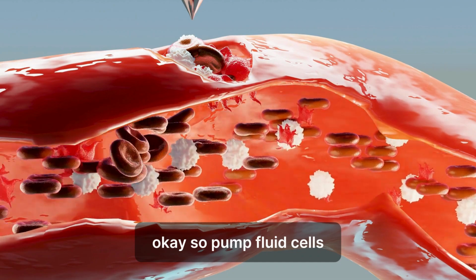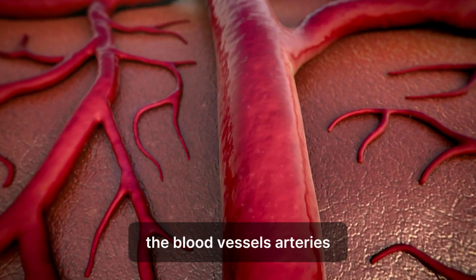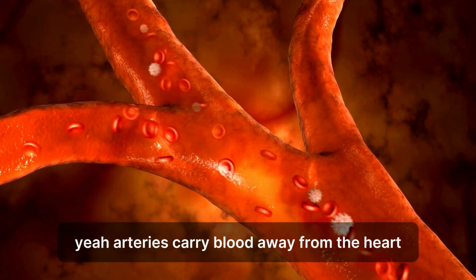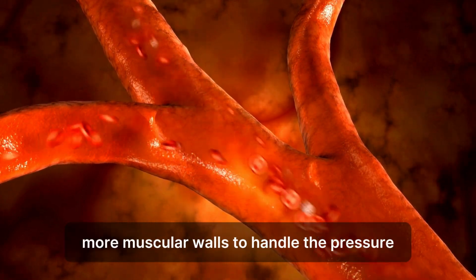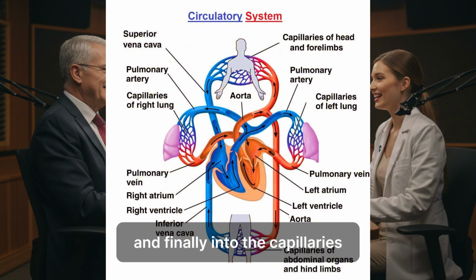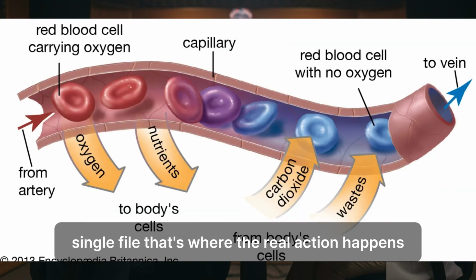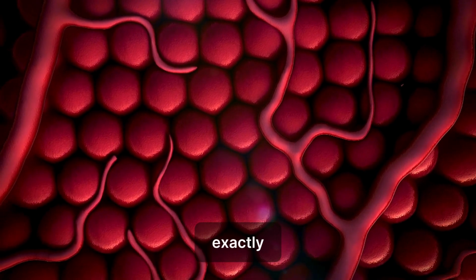Okay, so pump, fluid, cells. Now the network they travel through. The blood vessels. Arteries, veins, capillaries. The plumbing, yeah. Arteries carry blood away from the heart. Think A for away. They have thicker, more muscular walls to handle the pressure. Makes sense. Then they branch into smaller arterioles and finally into the capillaries. These are microscopic, just wide enough for red blood cells to go single file. That's where the real action happens. The swapping of oxygen and nutrients for waste. Exactly.